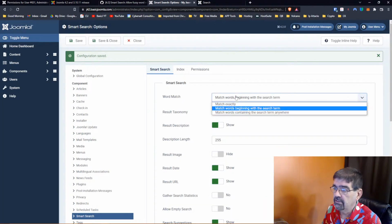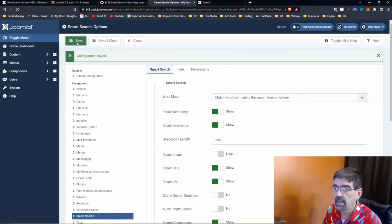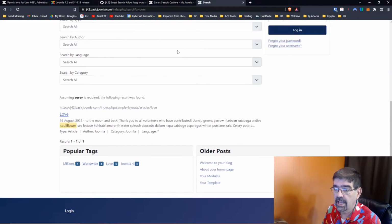Now let's say, hey, just look in words and look for the search term anywhere inside of a word. I hope this helps. I think I've got it right. I'm going to search twice here just because the page refreshes. And now look at that. It found, oh, well, it didn't find the one I thought. Assuming OR is required, the following result was found: Cauliflower.